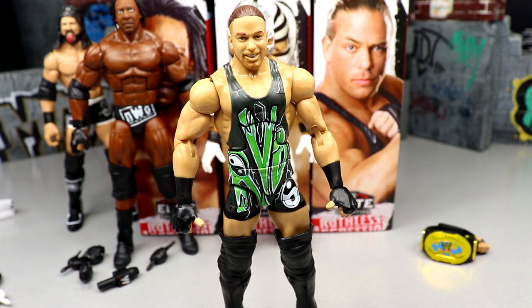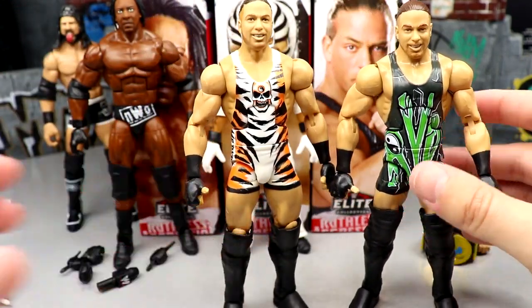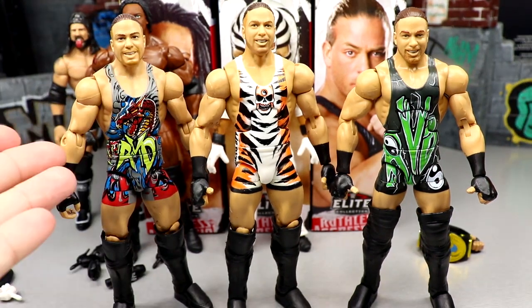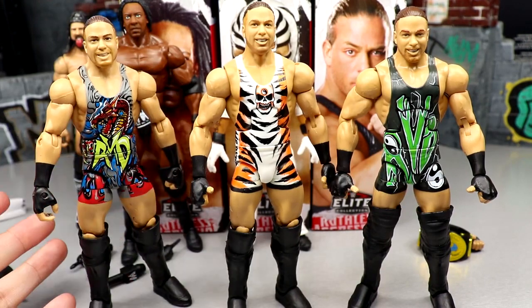The chase variant got canceled, and we didn't get that guy. But we do have the Tiger Stripes gear, which is easily one of my favorite Elites of all time. And then we also have his first Elite ever, which was the Elite 27, and this is all through the same head sculpt. So Elite 27, 70 series later, we're still having the same head sculpt, so I'd love to see a new RVD, and hopefully we get more RVDs.